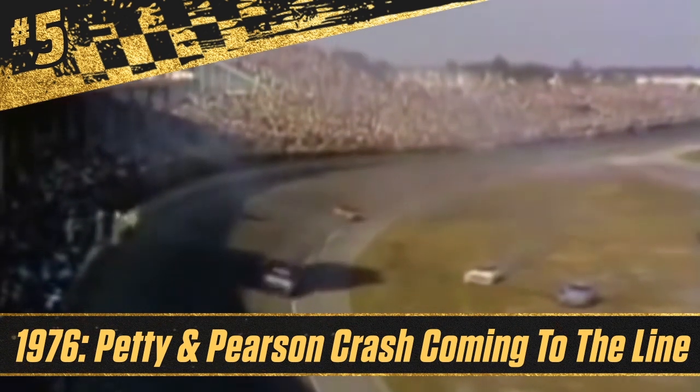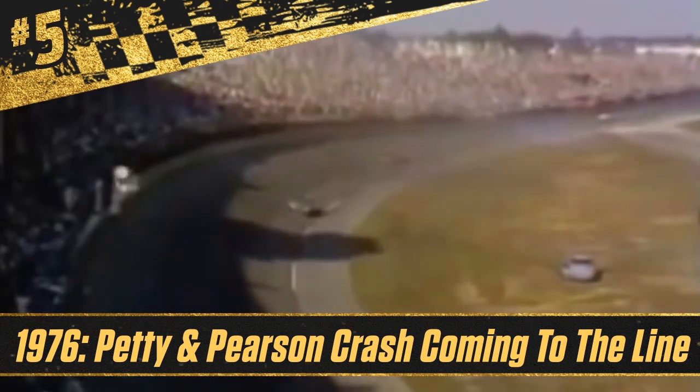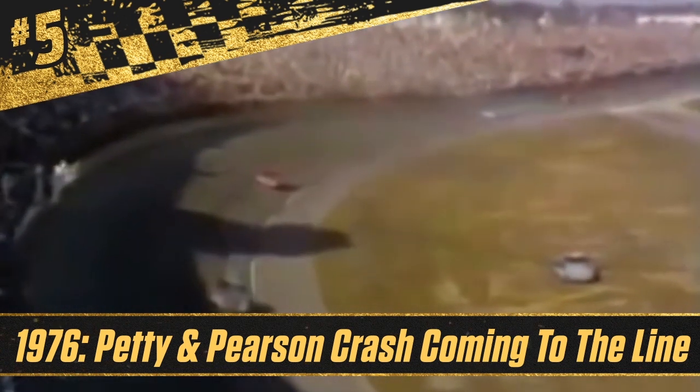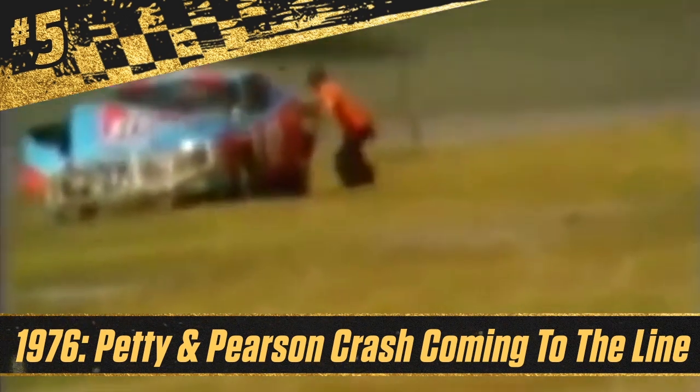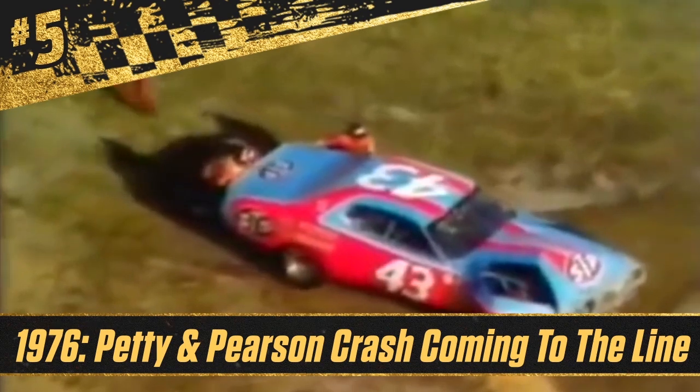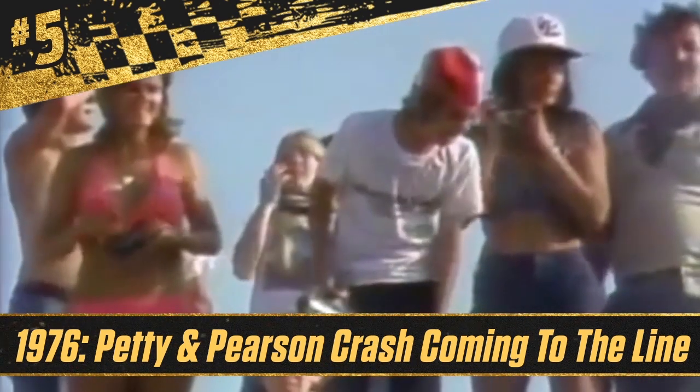Petty has his car going. Pearson's going to win it. Oh, fashion angle. He wins the race. What a finish for a Morgan. I've never seen anything like that. It's unbelievable. Unbelievable, because here is Richard Petty, not more than maybe 150 feet from it.